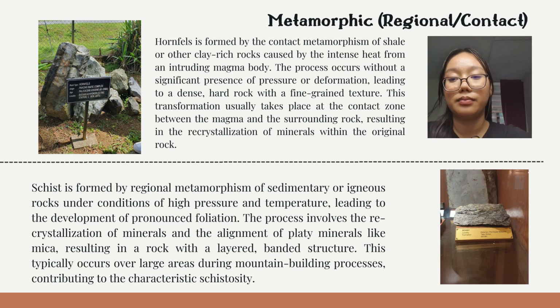Hornfels is typically dark brown to black in color and contains minerals such as quartz, feldspar, and mica. Structurally, it is fine-grained, dense and hard with a non-foliated texture. Resistant to weathering, hornfels is a durable rock, and due to its high strength, it is excellent to use in construction. Its physical properties include a fine-grained texture with no visible crystals, a lack of bedding due to its contact metamorphic origin, and a luster that is often dull to slightly shiny, contributing to its unique appearance.